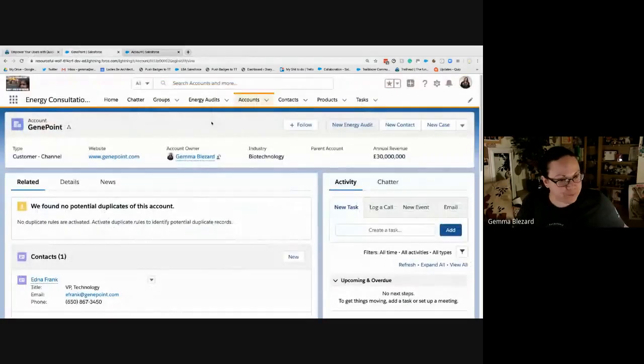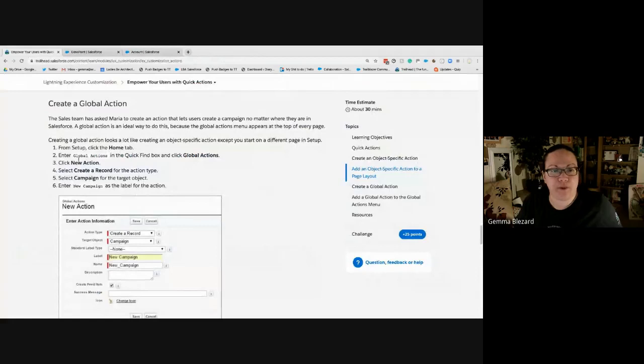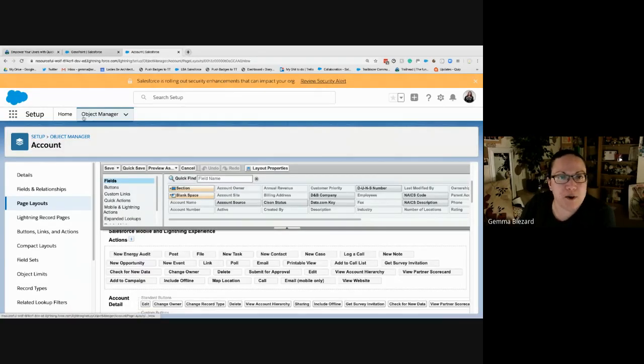Okay. So we're going to do one more thing. We're going to create a global action because there's a requirement for users to create a campaign no matter where they are in Salesforce. Apparently, they love campaigns. So we're going to go to global actions, and to get there, we have to come out of our object manager, because this has nothing to do with accounts, contacts, opportunities, campaigns, anything. This is happening at the application level. So we're going to go to home.